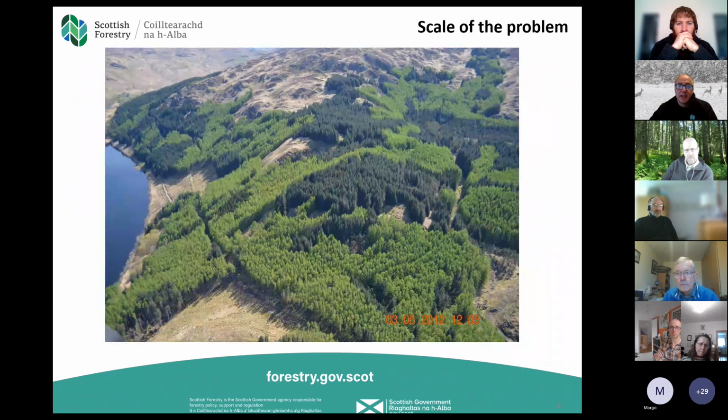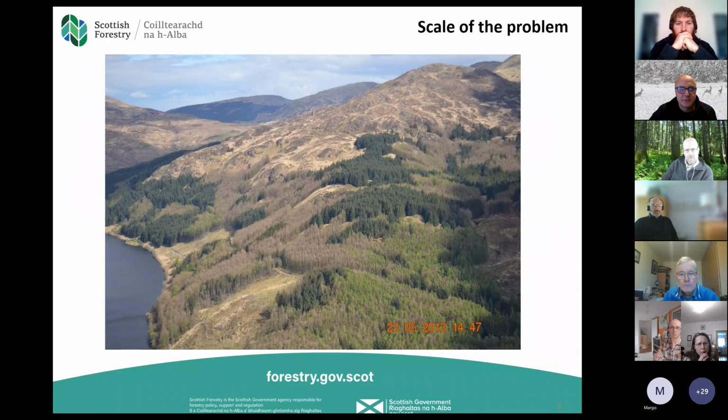So the scale of the problem. This was a site in Galloway in 2012. The pale green trees are the larch trees, and I think the dark trees round about will be Sitka spruce, all looking relatively fine in 2012. One year later, bang, most of the larch there is now dead or dying. Just going back and forth at that. That's 12 months.